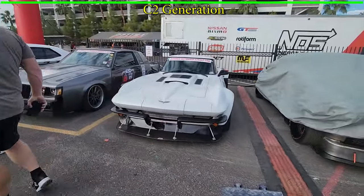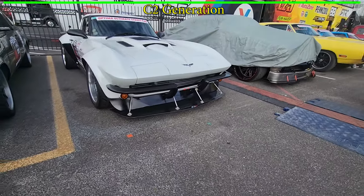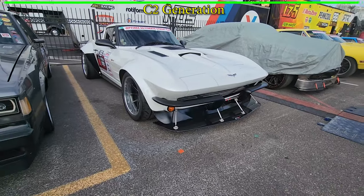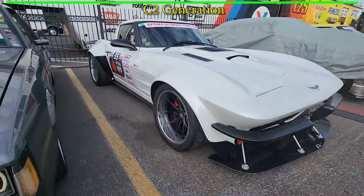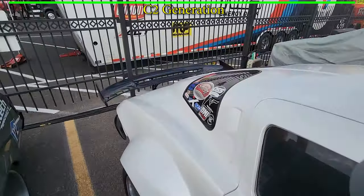As I mentioned earlier, we had some great C2s in this show, so definitely take a look through all of these as I will direct you to the top bar. It is shrinking as we go through the C2 generation. Quite a number of C2s in the show, so it was a good surprise.